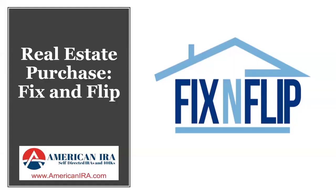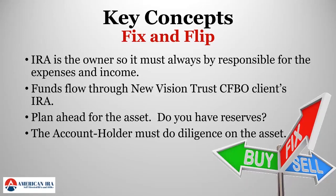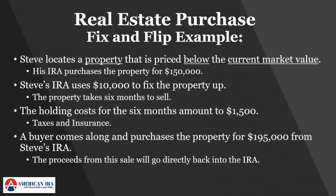So now we're going to go into just a very basic fix and flip example. And the key here again is, before you identify a property, please make sure your account is established and funded. And then ultimately, when you're looking to make an offer on a property, we'll be signing the documents for the offer to purchase, so that it is in fact your retirement account going on title for ownership of the asset.